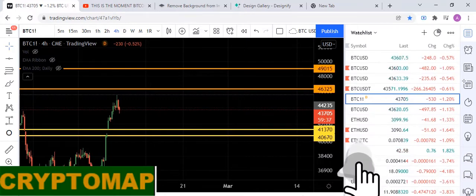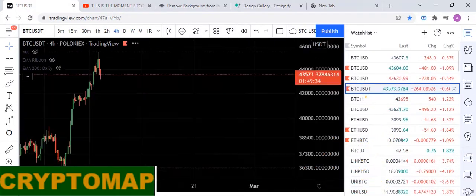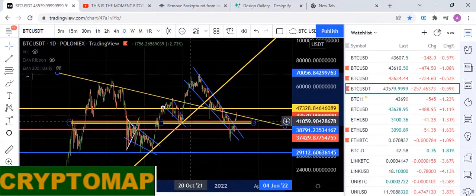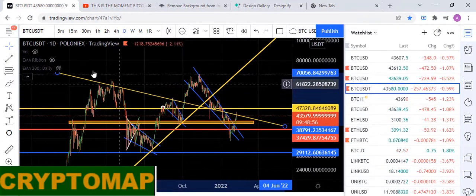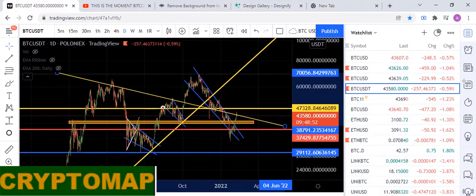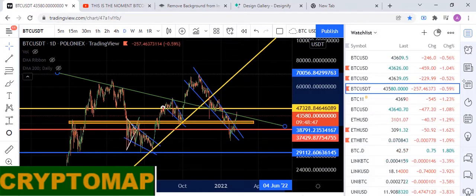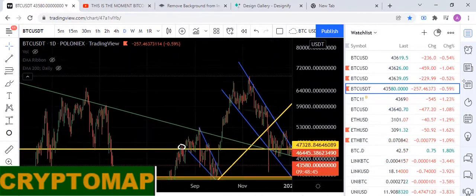Another point we should also watch out for is this region. And why is it very important? Let's change that color so that it won't look too clumsy. We can give it something like the color green. Yeah, why is it very important and why are we considering that point?